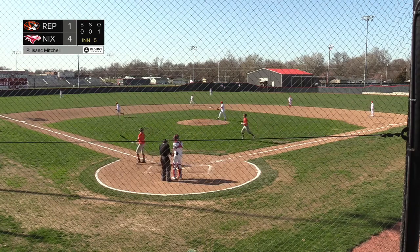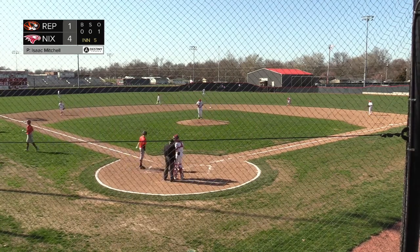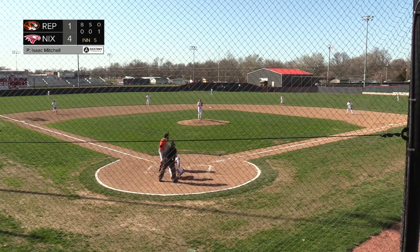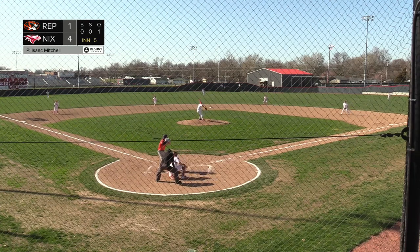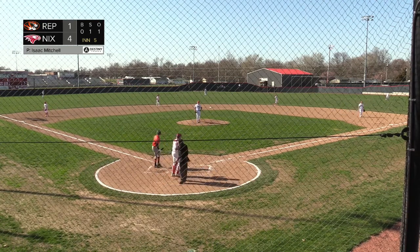John Golson went down to a knee, gathered it in, and stepped on the bag, and that brings up Richard Potter. Richard Potter. In fact, Messier is the first batter of the bottom 4 of the lineup to even put the ball in play against Mitchell.